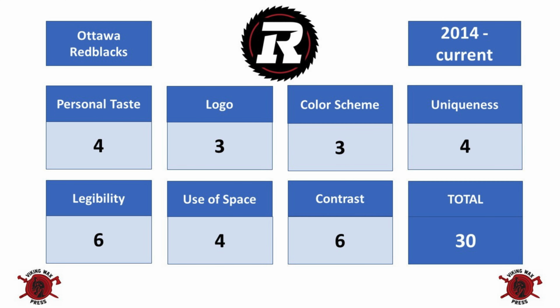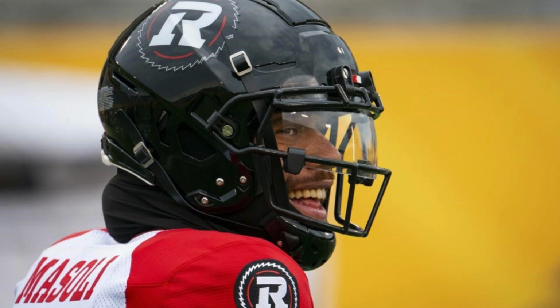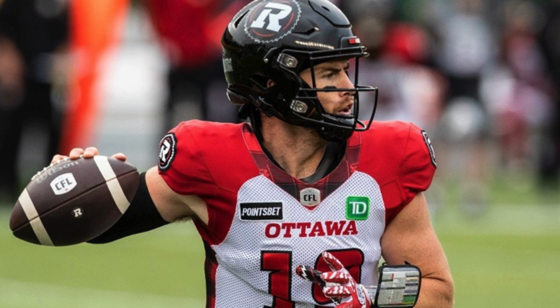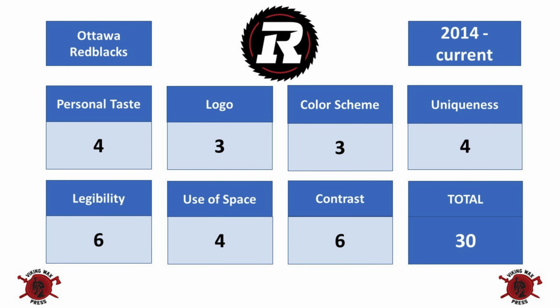Pro football returned to Ottawa in 2014 with the oddly named Red Blacks, an homage to the colors of the previous Ottawa team, the Rough Riders. The Red Blacks inset a modern version of the Rough Riders R into an outline of a saw blade, a nod to the lumber industry the town is known for. Nice contrast, legibility, and a little help from the touch of red and the focal point of the saw blade bring this helmet to a 30 out of 70.